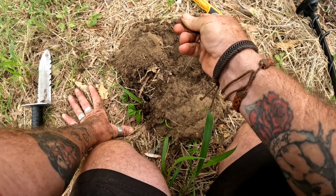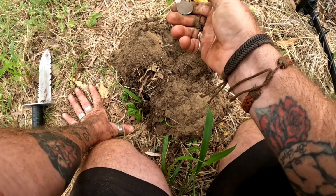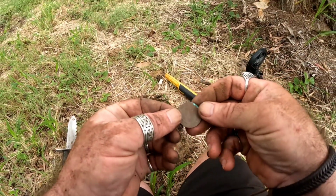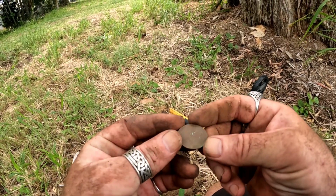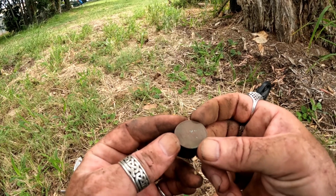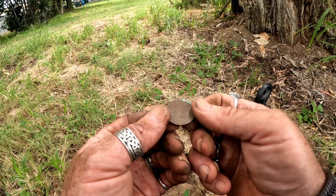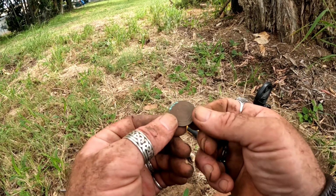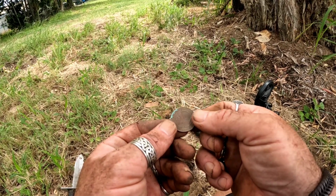Try and give it a bit of a rub. What have we got? Toasted as well. It is a little high, Penny. Nah, I'm not going to get anything off that, I don't think. But it's a Commonwealth. I can see the ring. But yeah, once again, look, it hasn't fared well in the ground.